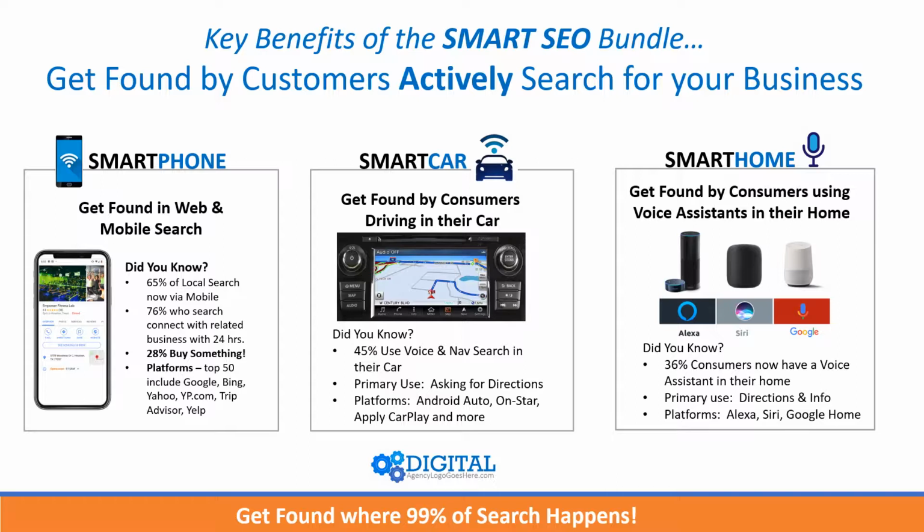And all the directories we're updating are feeding a lot of these in-dash navigation services like OnStar. If they've got it connected to their phone, they're using Android Auto or Apple CarPlay. Those are all powered by the listings that we're updating on behalf of the merchant. And finally, the home. Again, optimizing these business listings are directly feeding Alexa and Siri. They have partnerships with these major search directories. And of course, Google Home is powered by what you're putting in your Google business listing and on your website. So this is where this all starts to tie together.